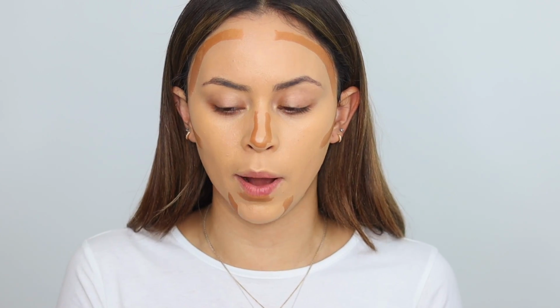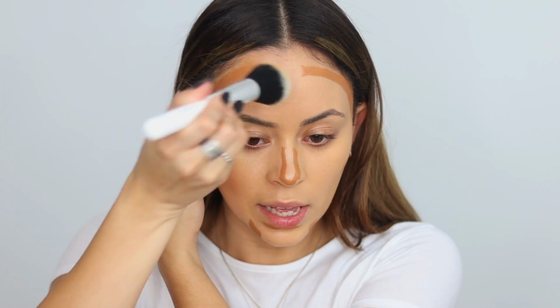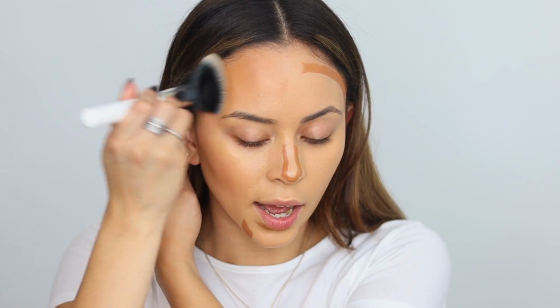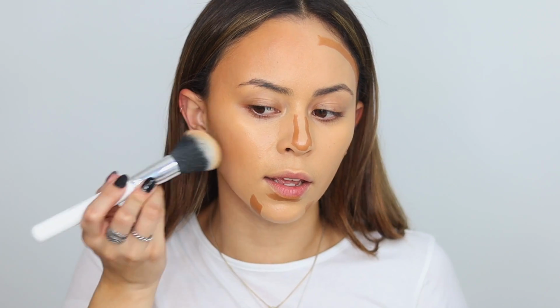I haven't tried COLOURPOP brushes, but they really surprised me, guys. Can we just talk about, oh my god, I can't believe these are blending so nice. And I really like that they're not really dry, so it gives you enough time to keep buffing out the product onto your face without worrying about caking up or staining your face.